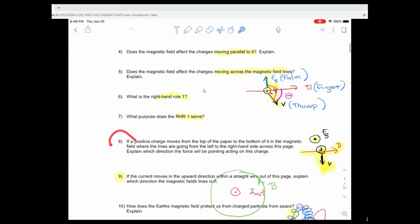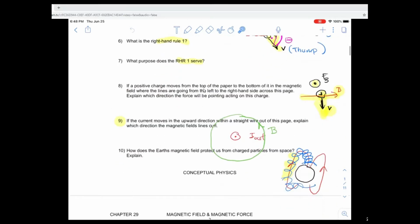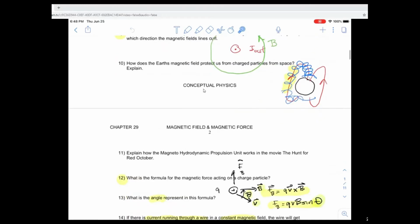And then this is an example that we looked at. It's not a big deal. All right, so if the current is coming out of the page, the magnetic field is going to wrap itself around the current. Okay, so this question doesn't belong in there, so let's move forward. We'll get back to the same question.